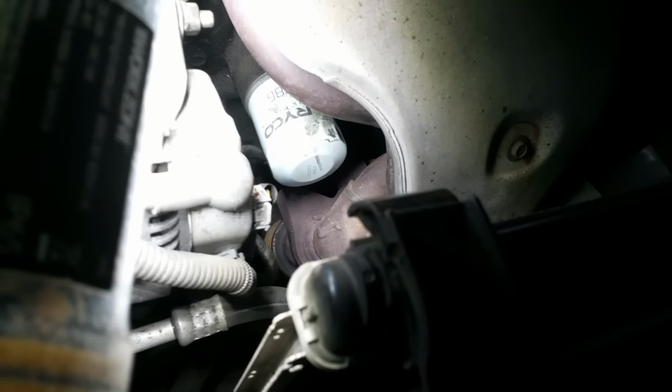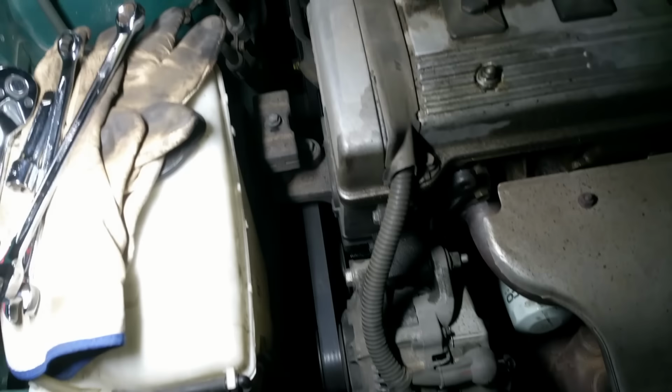It was a bit of a pain because I've left the tool I normally use. It's not a filter remover, it's just a big pair of multigrips just to loosen it. I can't get it off. So I have to bring it up from home. So it's going to be another 2 weeks of that oil and filter change.